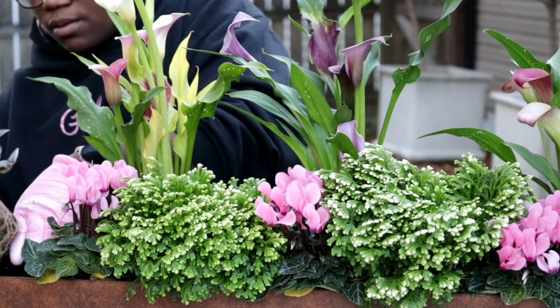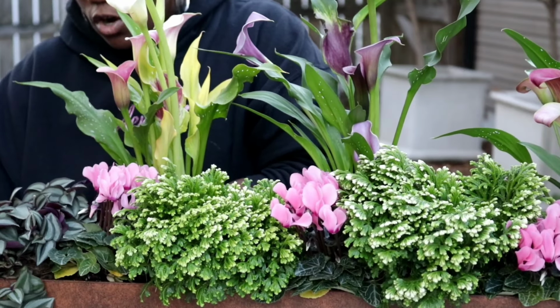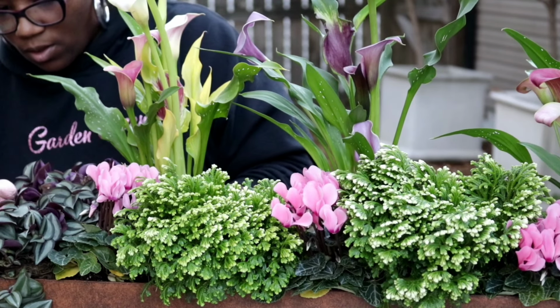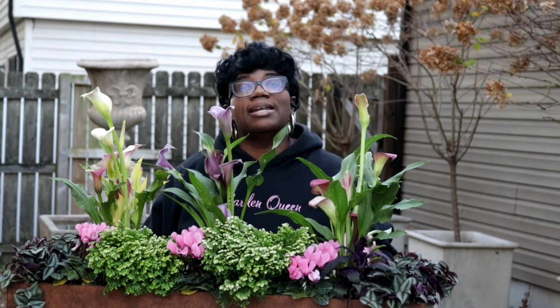All right. Don't want to mess up our cyclamen here. This is overall a better plant, a better look. Everything is tucked. It looks good from my end. How is it looking, you guys? Let me know. I'm going to go ahead and get this in. Know where the arrangement is going to be going.